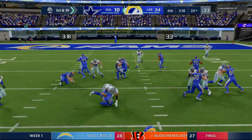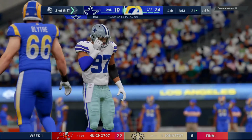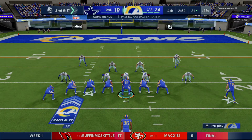A first down carry now for Miller. And he'll wind up losing yardage here back at the 21-yard line. Officially, it's a 1-yard loss. That's going to bring up 2nd and 11. After the loss to start out, here's 2nd and 11. 21-yard line.